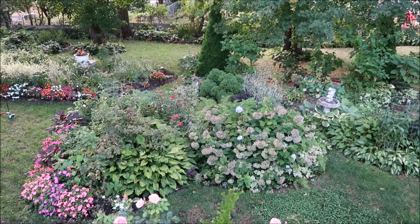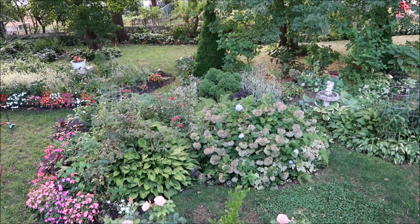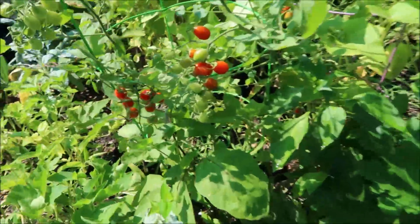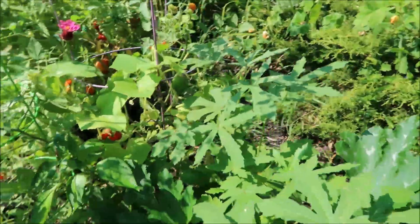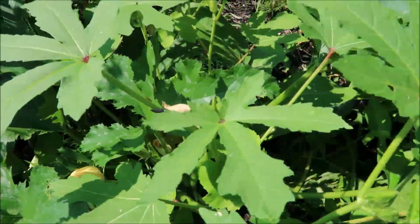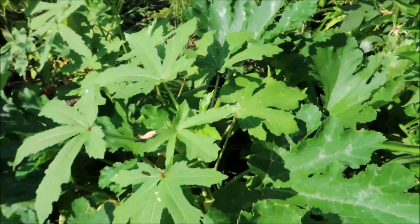So come with me as we go around and do some harvesting of vegetables, and also just admire what we do have here in the garden. I'm going to go in and harvest these tomatoes, and there are a lot of tomatoes in here. But I also wanted to show you the okra that's coming in. Check that out. It's small, but it's something.